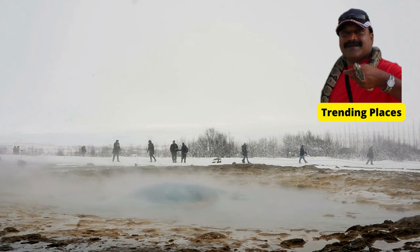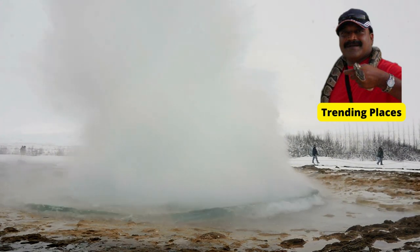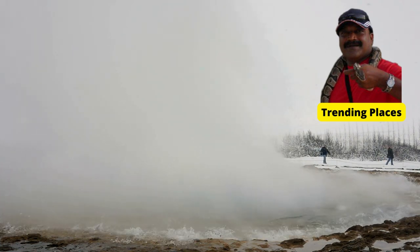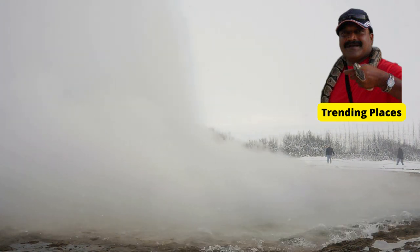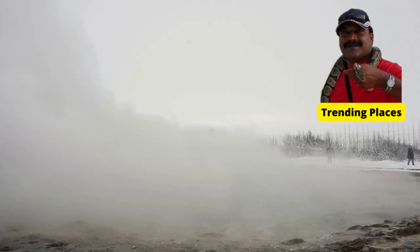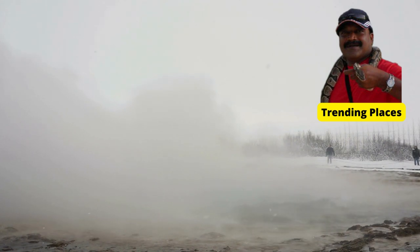Strokkur is a highly active geyser, erupting approximately every 5 to 10 minutes, shooting boiling water up to a height of 15-20 meters into the air. The geyser's activity is caused by a subterranean geothermal reservoir that is heated by magma deep underground.